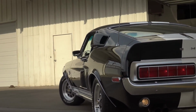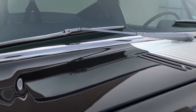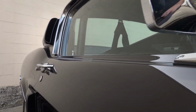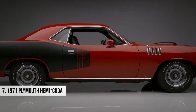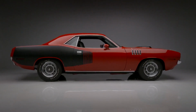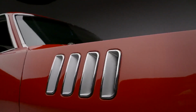rare for its time. Key points: 428 cubic inches, approximately 7.0 liters, 355 horsepower Cobra Jet V8 performance, legendary American pony car. 7. 1971 Plymouth Hemi Cuda. The 1971 Plymouth Hemi Cuda is number 7, equipped with a 426 Hemi engine, producing 425 horsepower.